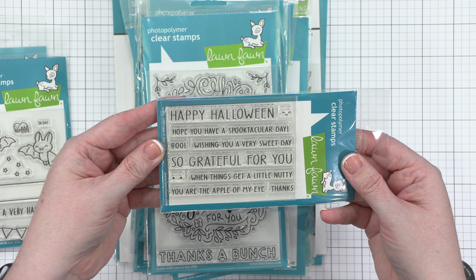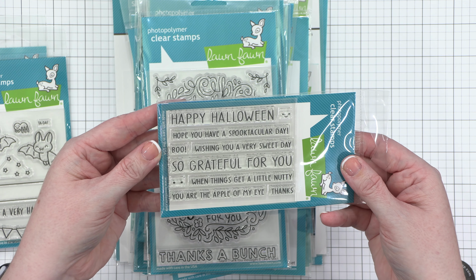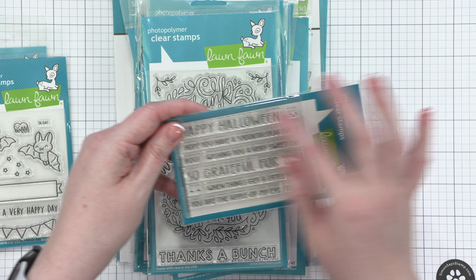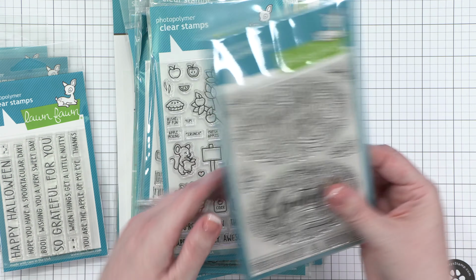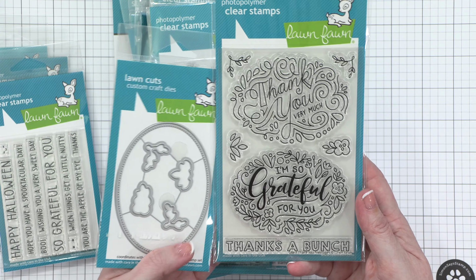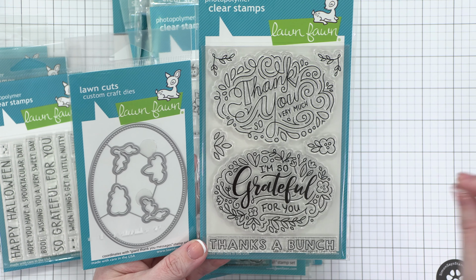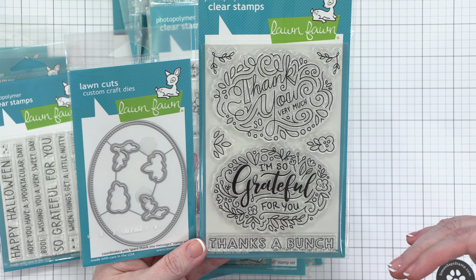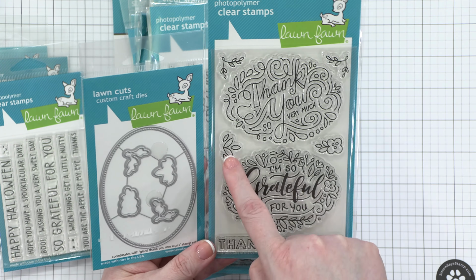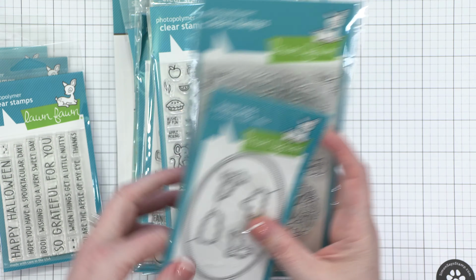This covers Halloween, Thanksgiving, kind of fall, autumn. I think it's great. This is called Simply Fall Sentiments. There are no dies for this one because they're just pretty plain. This one does have a die, and I love this. You guys remember I did a card last year with the stamps that they had that had this same style. Love it so much. This is Giant Thank You Messages, and the die has the oval plus the little elements on the side. So if you want to do something special with that.